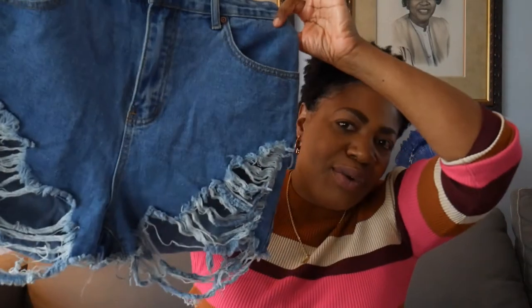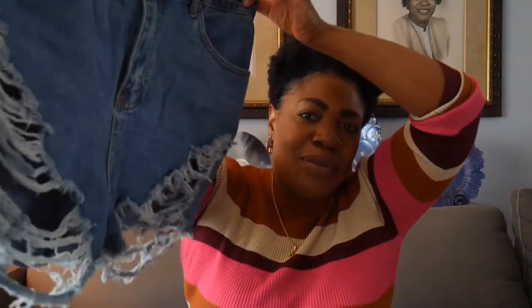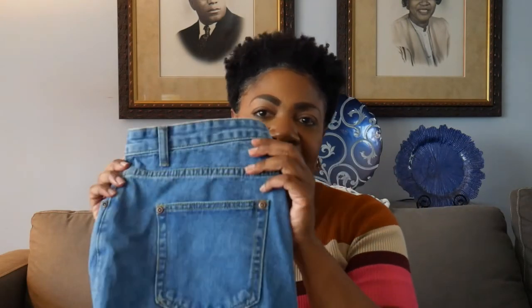And then the next item are some denim shorts. Now these are one of my favorite. So I would say get that slip dress, these shorts, if they're available. These have no stretch, no give, but they are a very nice quality. And so I do like these.